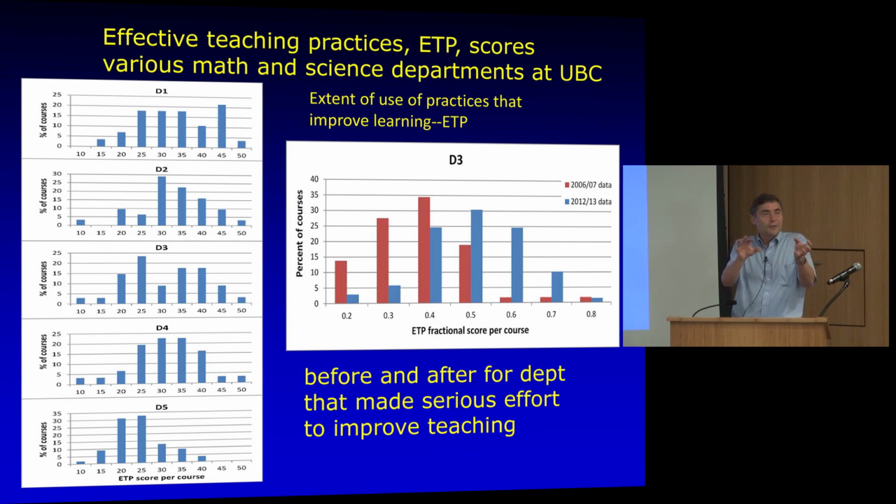But then what we do is, once they've filled this out, we can go through and look at all these different details of how the course is taught. We've gone to the research and asked which of these things we have solid research saying that if you do this, students learn more, and we give corresponding effective teaching points for that. Then you sum over everything a person does in their teaching, and you can come up with an effective teaching practices score for an entire course. When we've collected this kind of data across the science and math departments at UBC, these are the range of scores that they see for their different faculty.